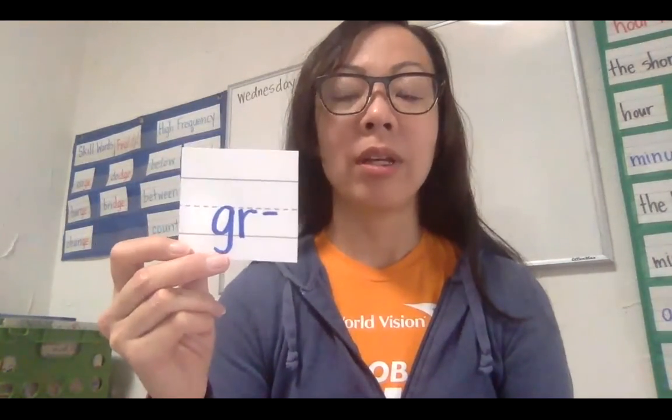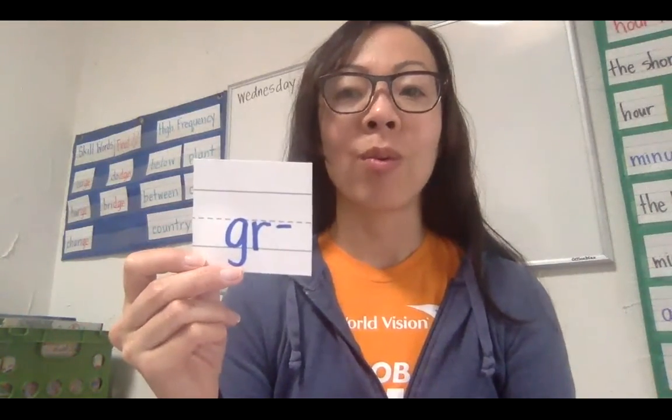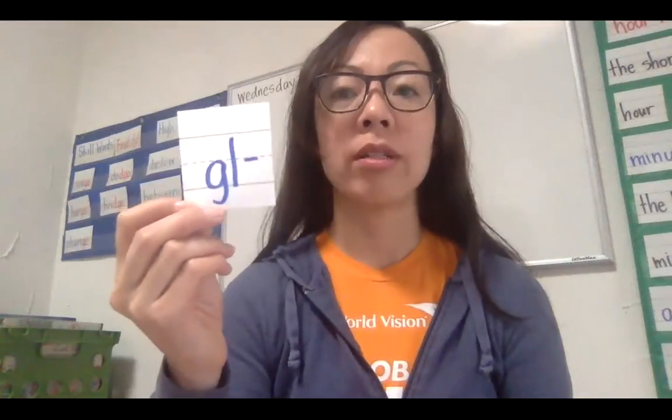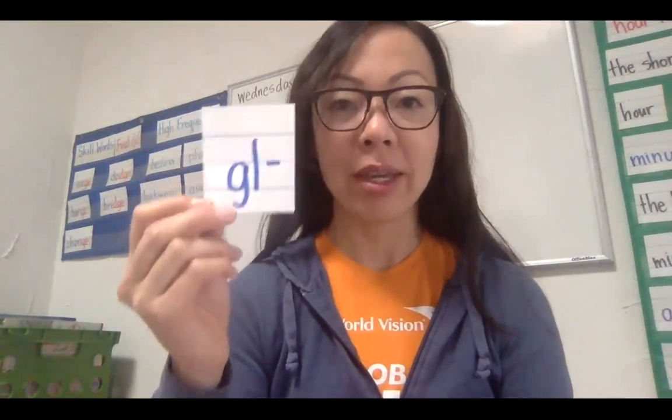The consonant blend G-R: grin, green, grass, grapes, and we hear the hard G, G, when we have a GR. Here's another consonant blend that starts with a G that we use often, GL. Words like glasses or gloves make a G, a hard G sound.